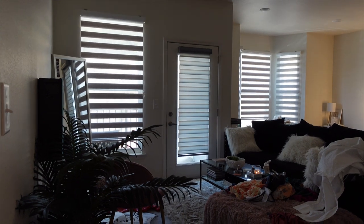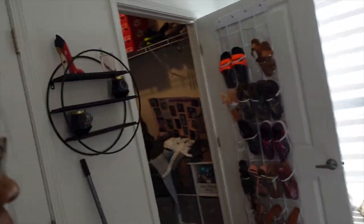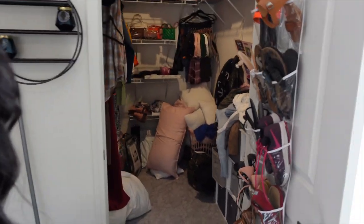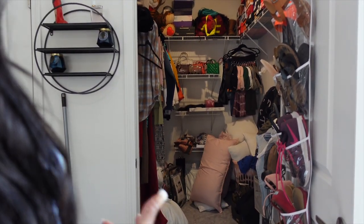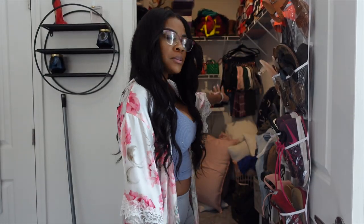I guess now I have time to actually clean up my mess the right way. And then I was just stuffing all of this stuff in my closet, which y'all know my closet is huge, but since they're not coming till 6, I'm gonna hang up these clothes over here to get that out the way.